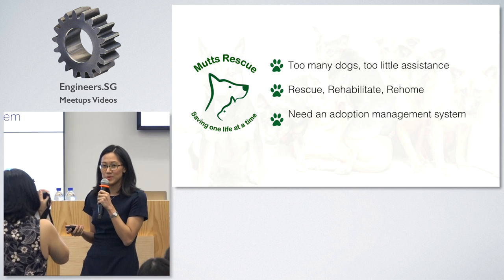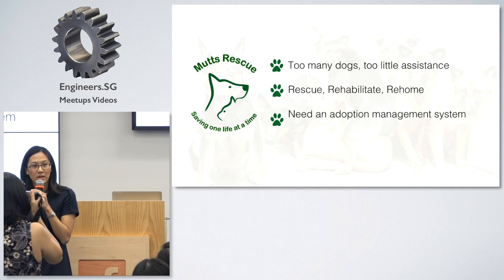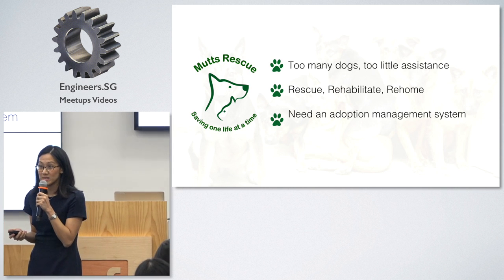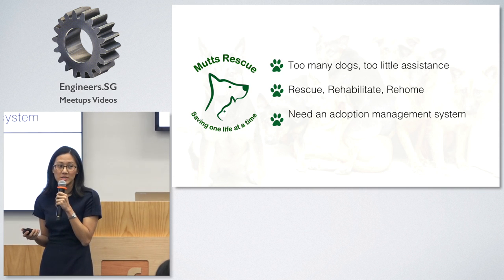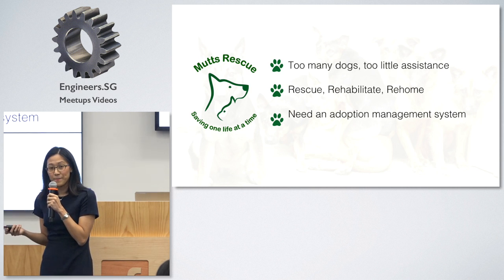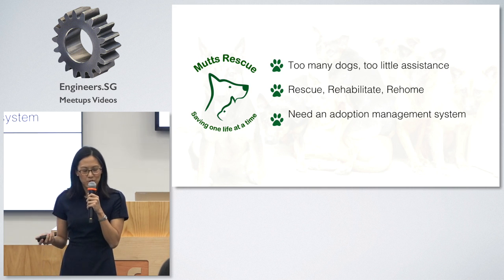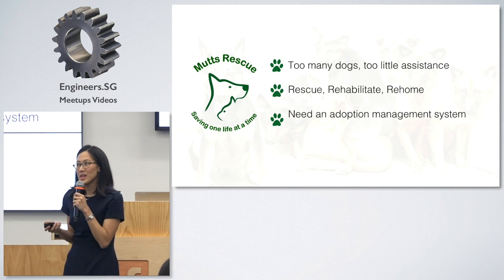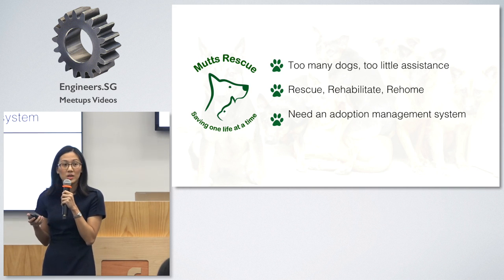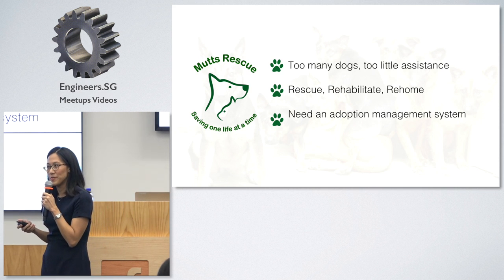So what Mutts Rescue aims to do is help save one life at a time. And how do they do that? Firstly, through rescue. They get informed of cases of dogs that are stray, abandoned, abused, and take them into their facility. At their facility, they aim to rehabilitate them. They bring them to the vet, feed them, and teach them basic commands. For some dogs, because they have some trauma, they have to be taught how to handle human contact. And once they have adjusted and are ready for adoption, they put them up to rehome them, to find them new homes, new owners, people who can give them unconditional love.